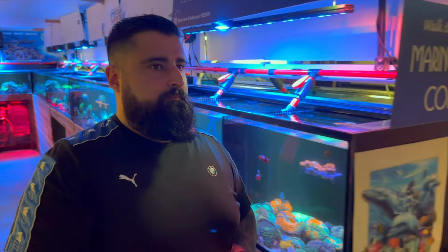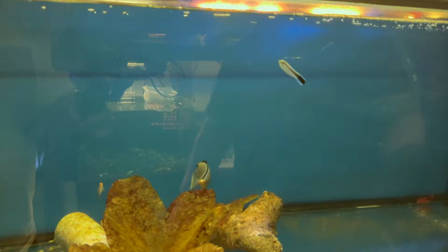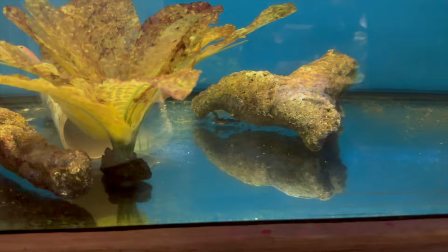So we got new freshies. So we got some medium-sized lipstick tangs. Medium, these guys are about a tenth of the size of yours at home. We got a flame hawk. It's hiding there. Oh yeah, I can see him down there. Yeah. Beautiful fish. Love a flame hawk.